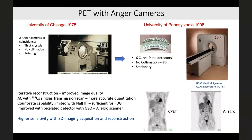The images that you see on the bottom were an example of, while they're good quality images, they don't quite compare to what we have today. You see a Si-PMS and then a later development of the Allegro, which is a little bit better resolution. The techniques that you see here that are important that were introduced are iterative reconstruction, which improve the image quality and today is present on all commercial instruments.